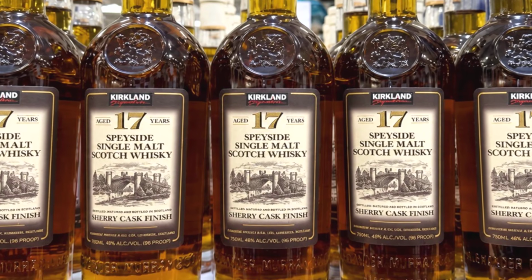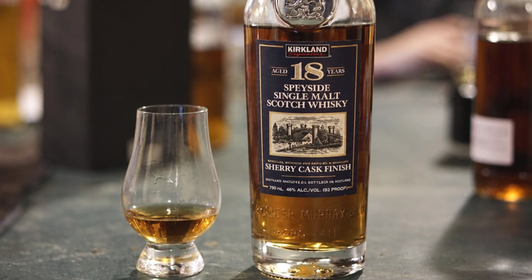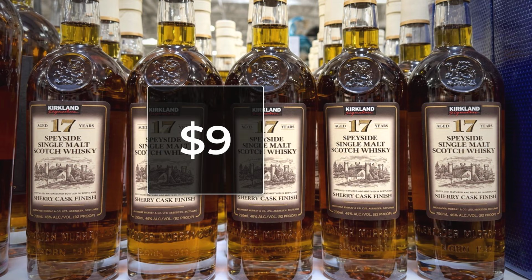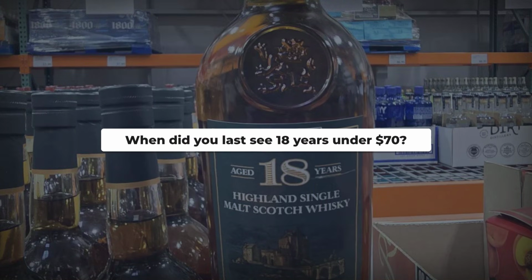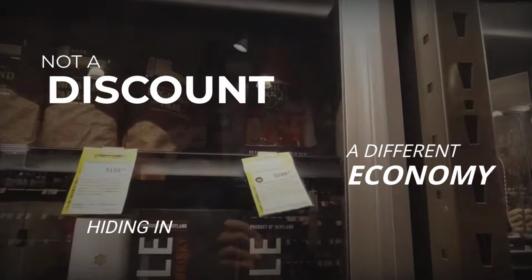Depending on the year, Costco has released it as a 17, an 18 with a sherry cask finish, a 19, a 20, a 22, and a 23. Prices have run from about $50 to about $75. Ask yourself when you last saw an 18-year-old single malt under $70. That is not a discount. That is a different economy.